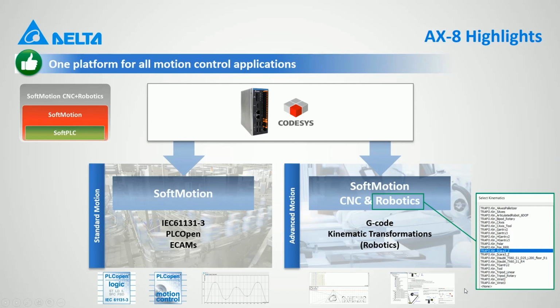I'm sorry, Simone, CNC and robotics, is it now a single version or CNC is separate and the robotics is a separate version? CNC and robotics are part of the same package. Ah, so this, because I remember in the previous presentation it was separate. No, it's always the same. This doesn't come from us, it's from CODESYS. They merged the CNC and robotics in the same package.